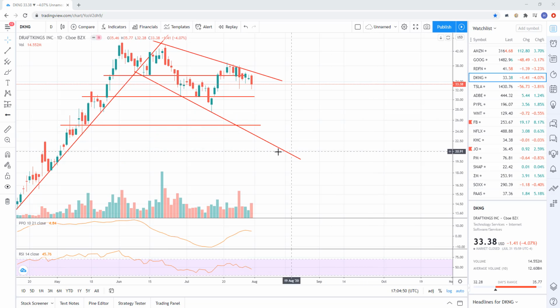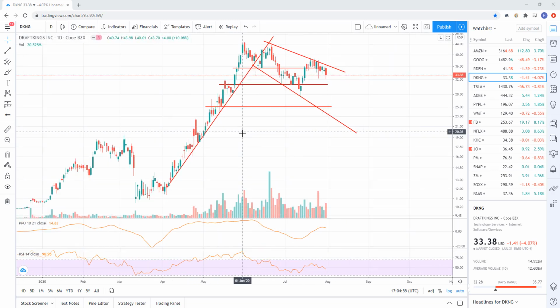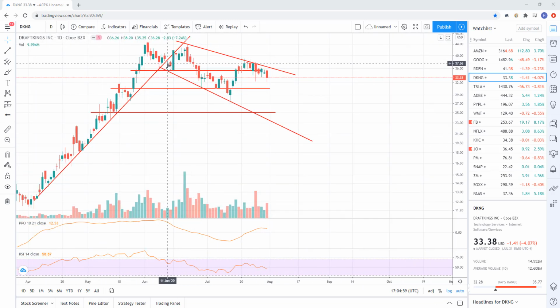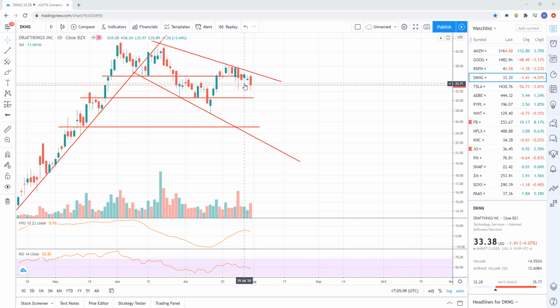Okay, here's DraftKings. And this still looks good. Looks like it's reversing and heading lower. You've got the uptrend right here. You had the breakdown right here. This is a daily chart. It did a couple kickback rallies where it tested, and then it failed and rolled over. Just like in an uptrend, you look to buy at support, in a downtrend, you look to short at resistance.